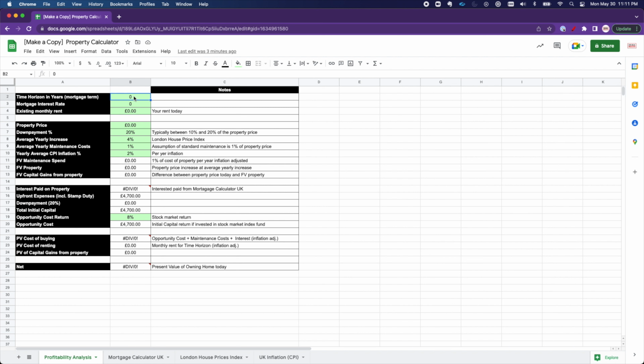The first thing that we need here is the time horizon in years, basically the mortgage term. Like I said before, typically you would look at a mortgage of 25 years, but if you have a precise figure in mind, because you already know what you can afford, then just go for your particular number of years here. But I'm going to go with 25.